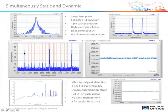But this full spectrum trace in blue is converted instantaneously to these peak values that you see as red lines, and those peak values are streamed at speeds of a kilohertz, and that's what we see in this middle right graphic. So while we're taking full spectrum data like the 125, and while we're seeing many tens of dB dynamic range, we're also accurately and repeatedly streaming peak detected data at high speeds. And here you see just one of these sensors on this channel highlighted with a standard deviation of about half a picometer. So exactly the type of precision and resolution that you're accustomed to seeing for Micron Optics instrumentation.